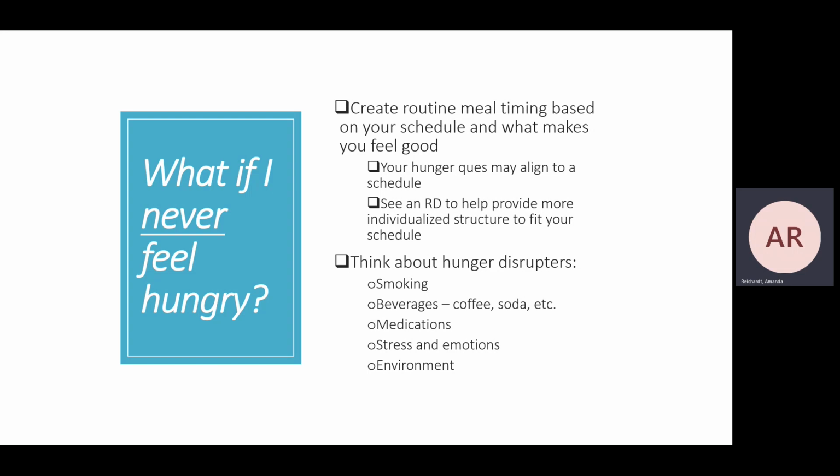Some individuals may not be feeling hungry because of certain medications they're taking. Maybe if they're smoking, as that's an appetite suppressant, certain beverages, especially caffeinated ones, will suppress your appetite, like coffee. So if you catch yourself being the type to have multiple cups of coffee early in the morning, skipping through breakfast, getting busy at work and skipping through lunch, and saying that you're not feeling hungry. And then by the time we get home, we're starving and we're right in the fridge.